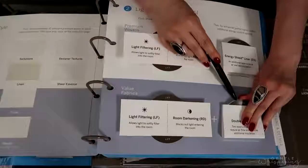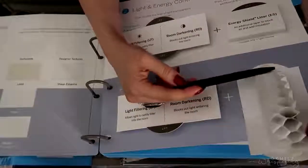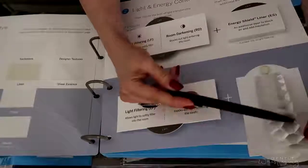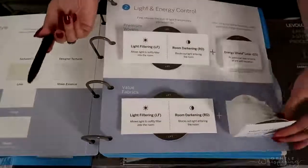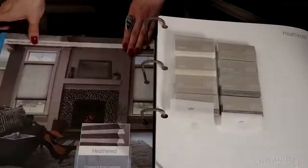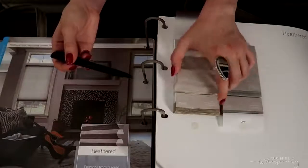And these come in double cells. And what double cell does is it insulates your window 2 times more. So you can sleep safe and know that you're going to be protected from all elements, from both heat and cold in winter. Okay? So that's something you want to pick. Okay, so we'll just go through a few of these samples first.